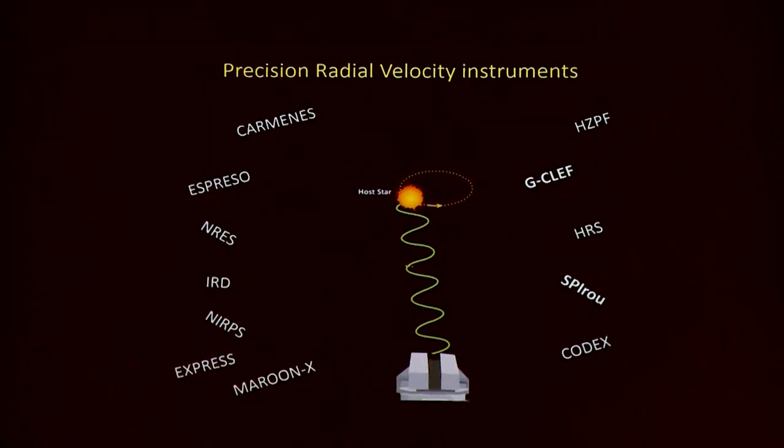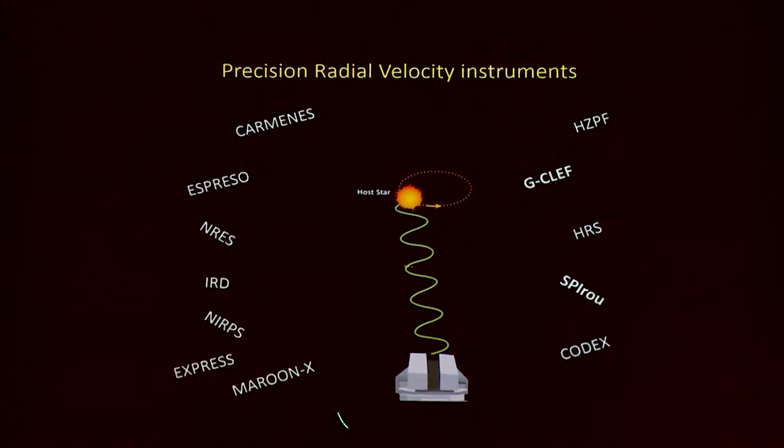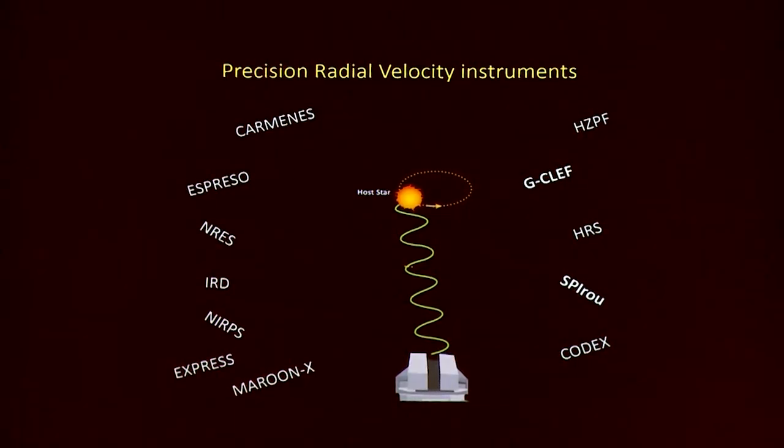So, radial velocity measurements are something very, very nice that has been coming in the last year and will continue next year. Here, a lot of instruments are proposed. Of course, the G-CLEF is here. I would like to underline that ESPRESSO has some Brazilian time there, and we have NIRPS, the only instrument in the infrared in the south. So we will have a lot of fun in the next years in radial velocity.